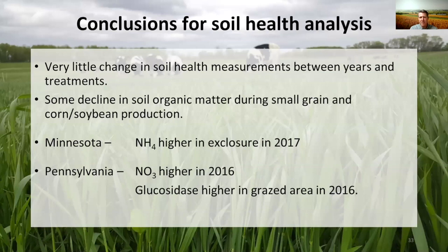And what we really found though was that over the time, there was very little change in soil health measurements, both between years and treatments. The one thing we see that sometimes can be difficult is that all three of these sites were under long-term organic management. The Iowa site was starting with 6% organic matter. The Minnesota site was starting with over 9% organic matter, and the Rodale site was starting with over 5% organic matter.